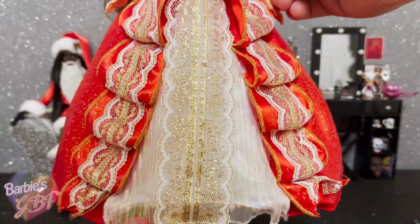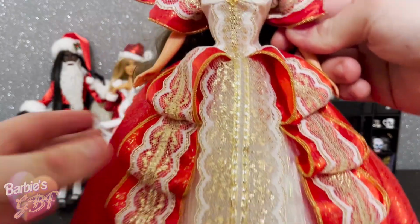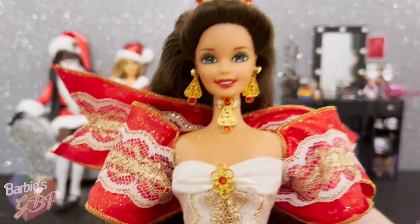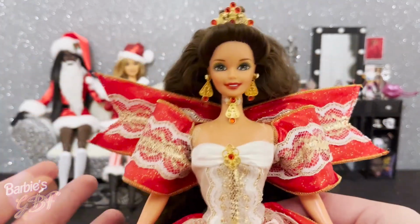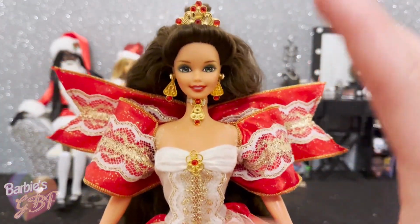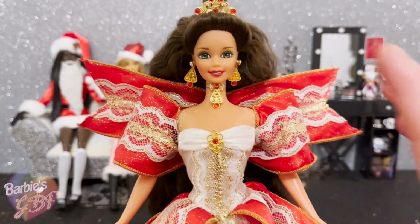And I think that this dress was meant to be inspired by Christmas ribbon candy. And that's definitely a unique thing to base a Christmas doll off of. The holiday Barbie dolls from the past couple of years have felt really uninspired dress-wise to me. I really liked last year's armor bodice. I loved that. But I would love to see more Christmas theming.